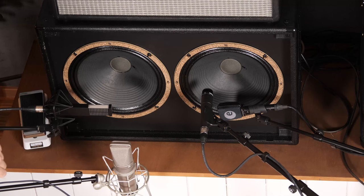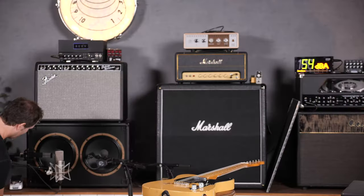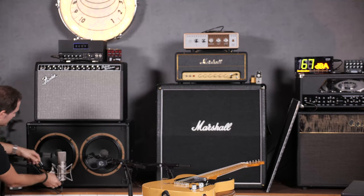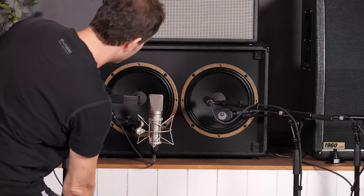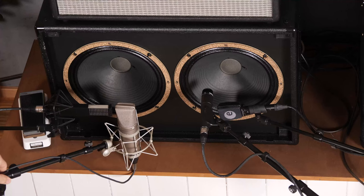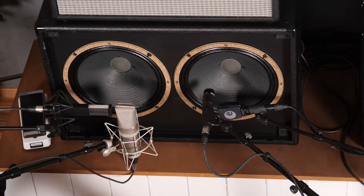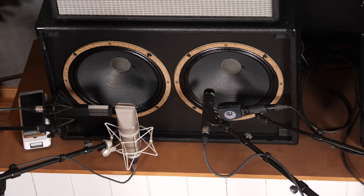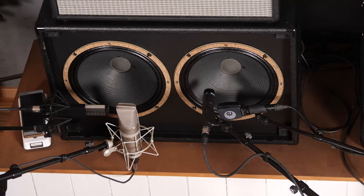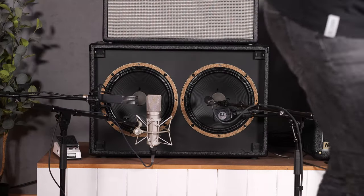I'm not expecting a great sound, I'm expecting to hear the differences. Okay, just to make it clear, it might be a bit louder or quieter. Yeah, please adjust the volume in case. Okay, I just make sure that we are pointing at... Okay, it's not too bad. The ribbon is gonna sound warmer than the rest. Yeah, cool. And let's see.